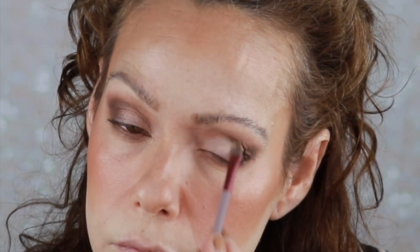I'm just going to fast forward you through this part. How easy is that? These shades are so blendable. I love this cream. It really shows up. It's just the perfect variation of shades for an easy neutral eye look.